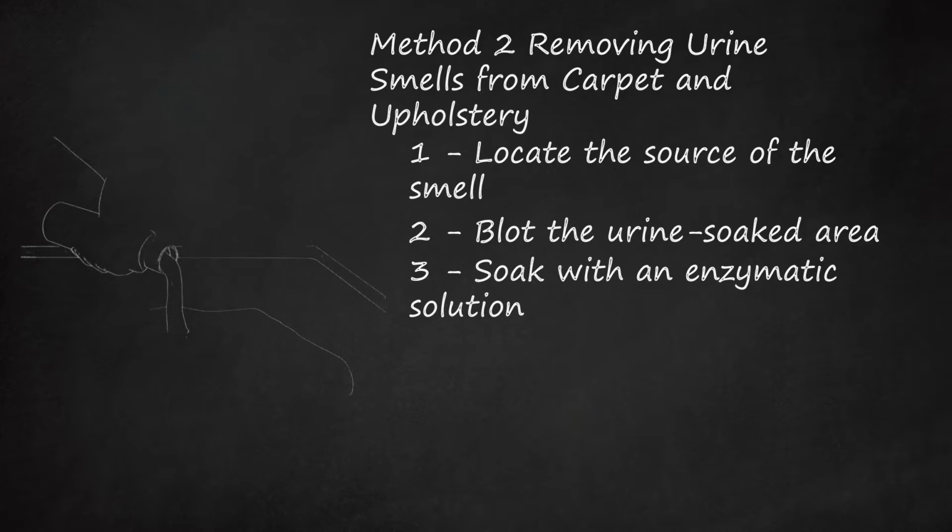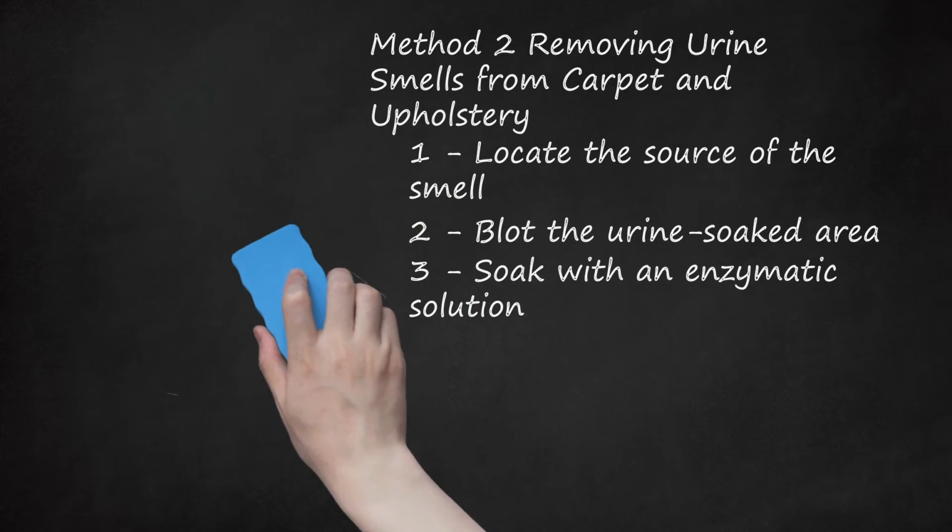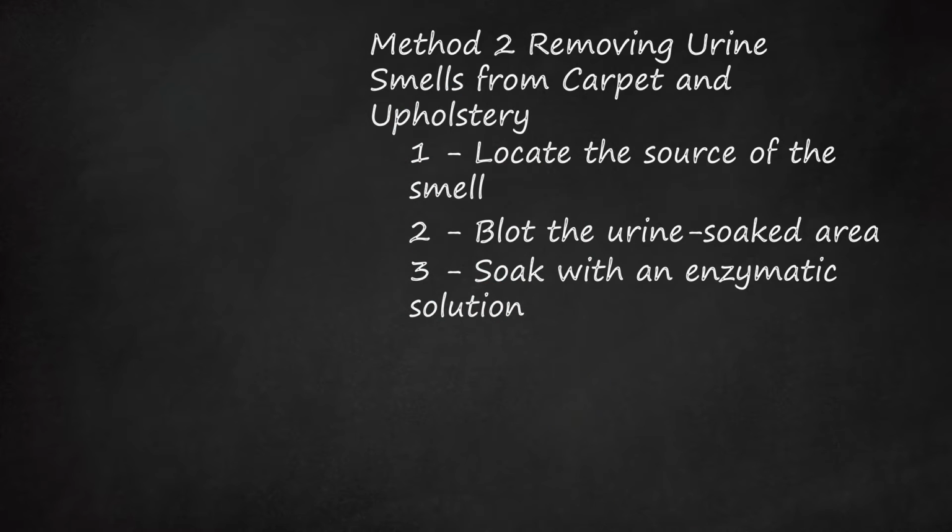Once you have removed as much urine as possible, soak the spot with either your store-bought enzymatic cleaner or your homemade solution. Ensure you cover the entire area to get any remaining uric acid. It is a good idea to do a spot test before applying any solution to your carpeting. This will allow you to make sure the cleaning solution won't harm or discolor your carpeting.